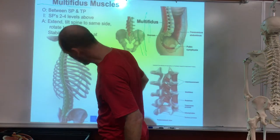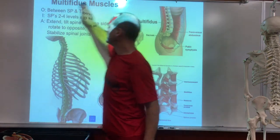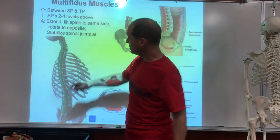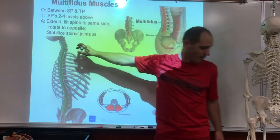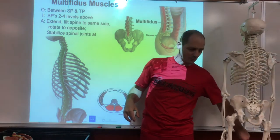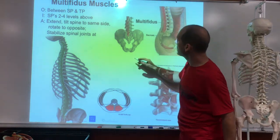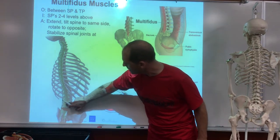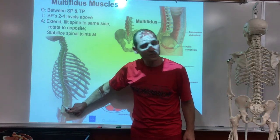But when we go deeper, we get to the one I like the best. That's the multifidus muscle, or multifidus. Fidus means belly, I think. But multifidus means many, many bellies, many muscle bellies. When you say belly, that is called muscle belly. So look at that muscle. Here in the green, you can see it's all the way up the spine. It's thickest at the bottom.